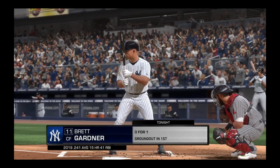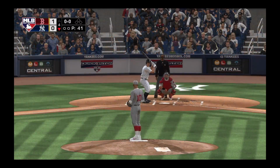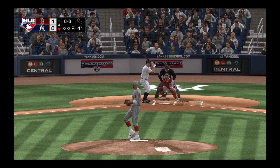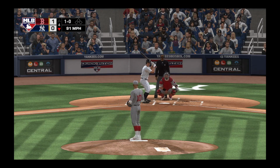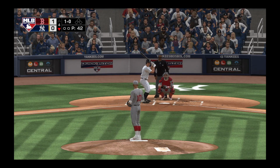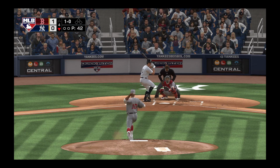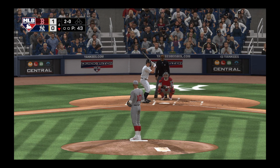Here's Brett Gardner now. He's set to lead us off in the home half of the 4th inning. The center fielder, Brett Gardner. Now the first pitch here from Price. And he lays off there. Count 1-0. Hey, I hope that call doesn't throw him off his game right here. He's been pitching one heck of a game, and I'd hate to see the umpire get in his head right now. 2 balls and no strikes.